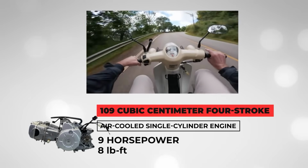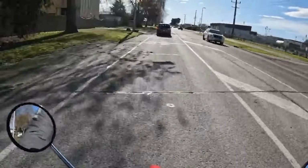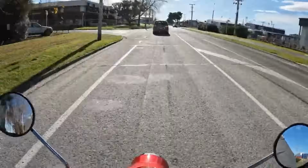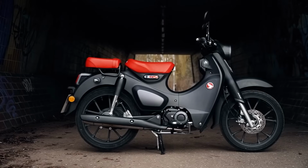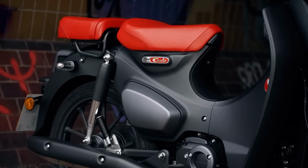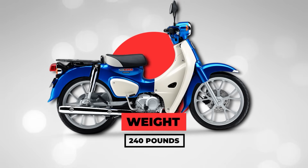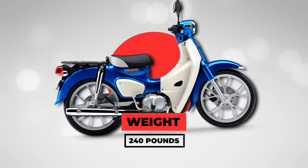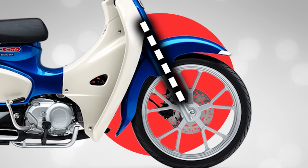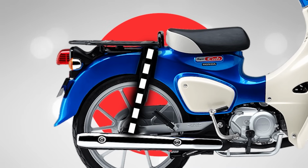The power figures are humble: 9 horsepower and 8 pound-feet of torque. But this bike was never about speed. It's about getting you from point A to point B every single day without fail. The 4-speed semi-automatic transmission means there's no clutch to worry about, making it accessible for virtually anyone. Weighing only 240 pounds wet, this bike is light, nimble, and exceptionally easy to handle. It features a telescopic front fork and dual rear shocks that soak up city potholes and light rural terrain.